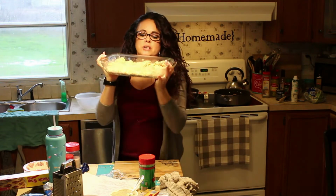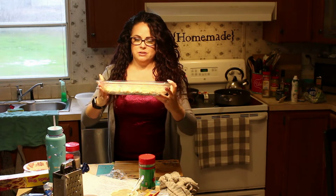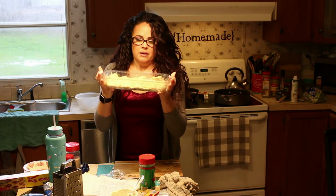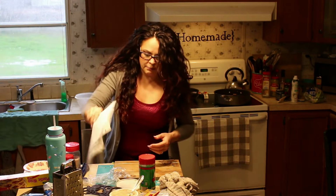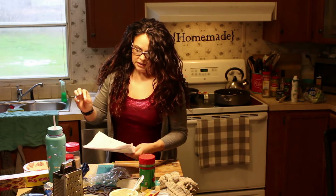Okay, so here are the chicken tenders. This pan is not quite 9x13, it's close, but it's a little smaller, so you should have a little more room to spread yours out. The chicken tenders are prepped. I think I'm being messier than last time. Okay, now I'm going to work on the cheesy mashed cauliflower.